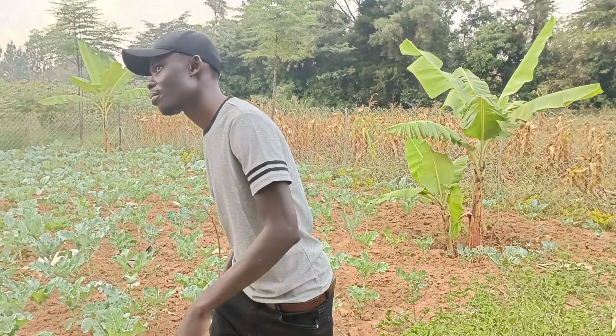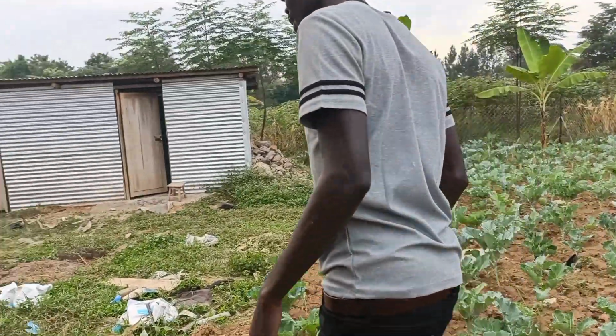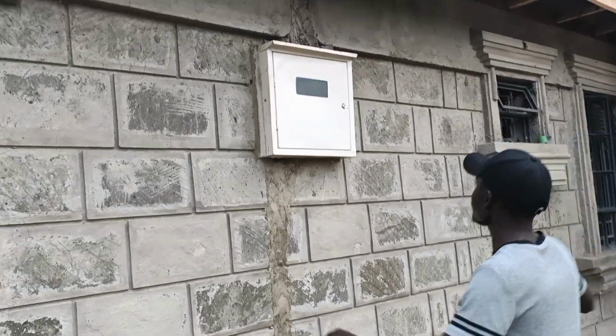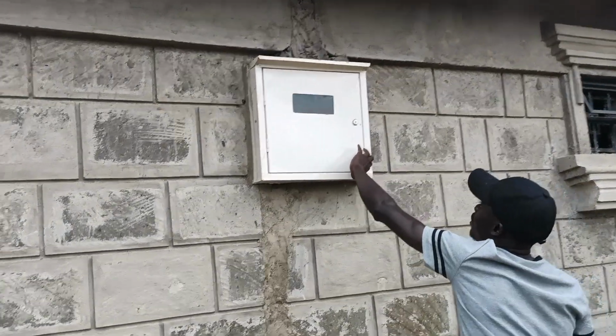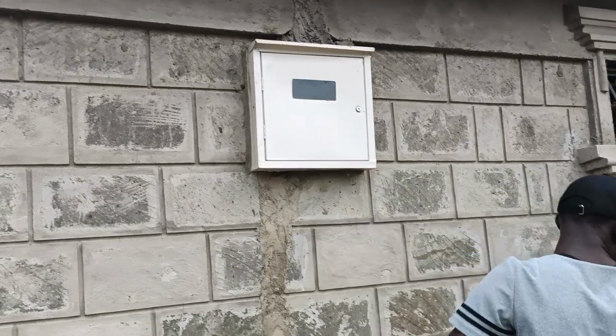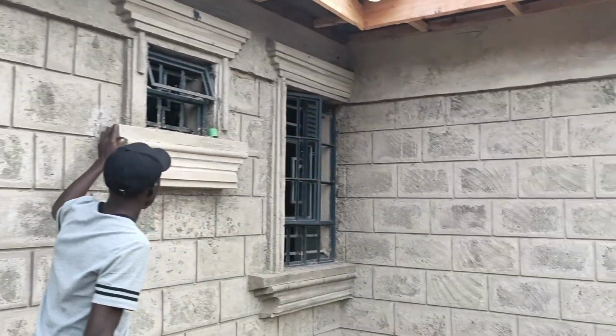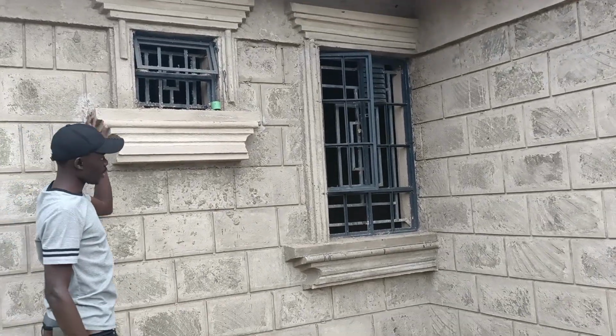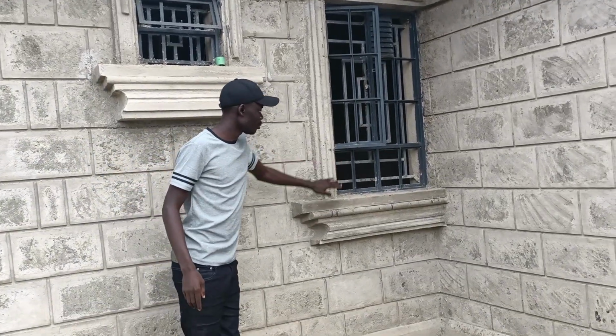I don't know if I've shown you my meter box here. My meter box is pretty big here. I don't have the keys. My electrician went with the keys. This is my window for the master bedroom bathroom. And this one is for the dressing room.